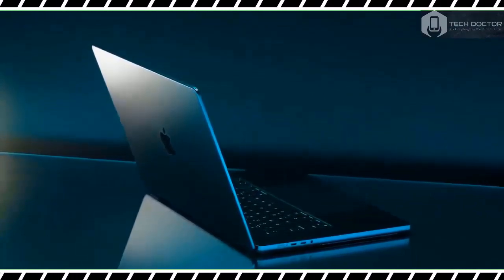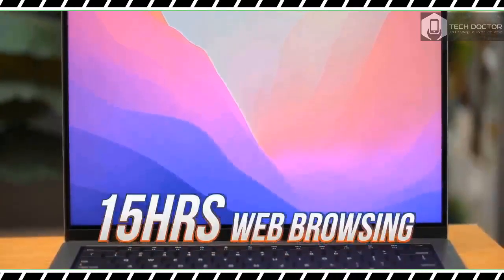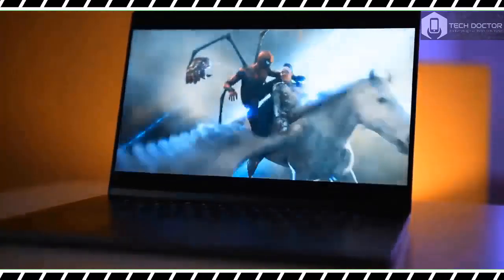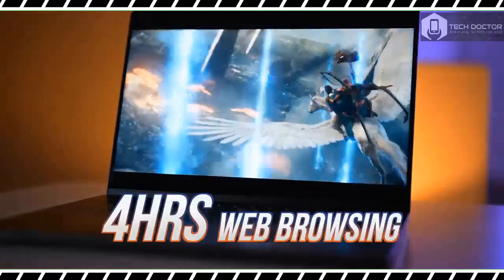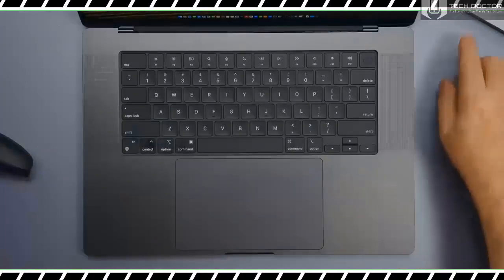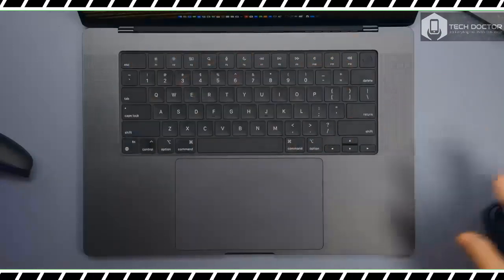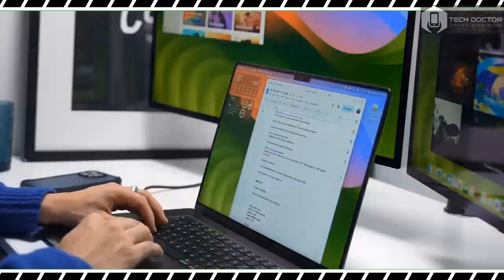Folks like myself who dabble in video editing and enjoy occasionally gaming on Macs would do well to consider the 14 or 16-inch MacBook Pro with M2 Pro, which starts at $1,999 and $2,499 respectively. While I can't recommend the MacBook Pro 16-inch with M3 Max to everyone, it's an absolute beast of a laptop that proves Apple Silicon's might.